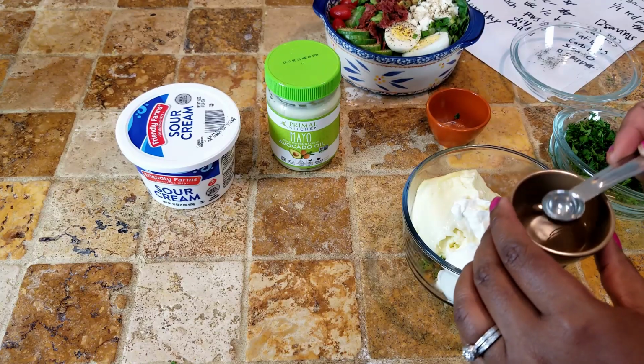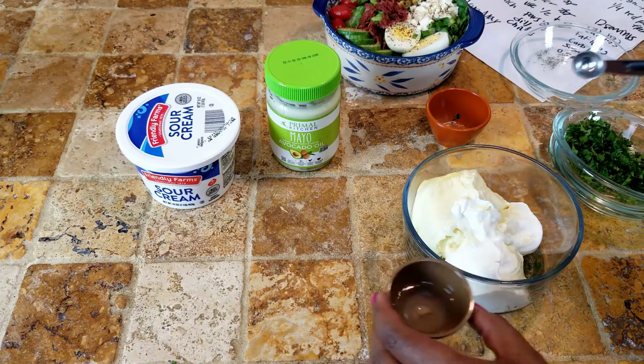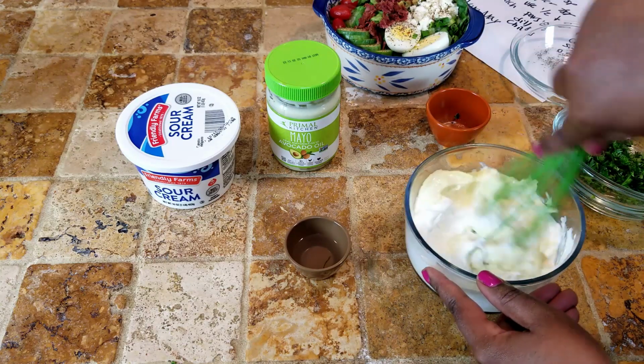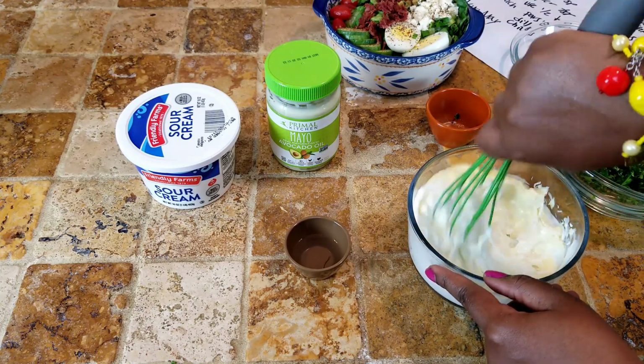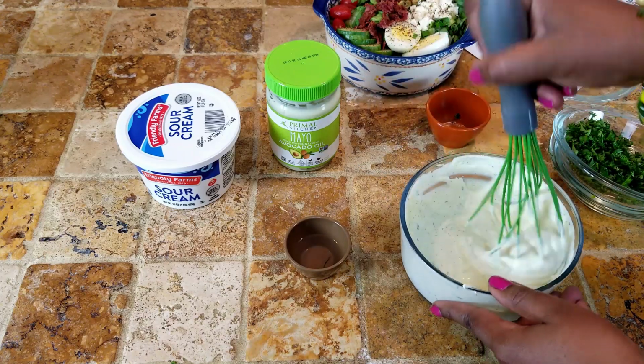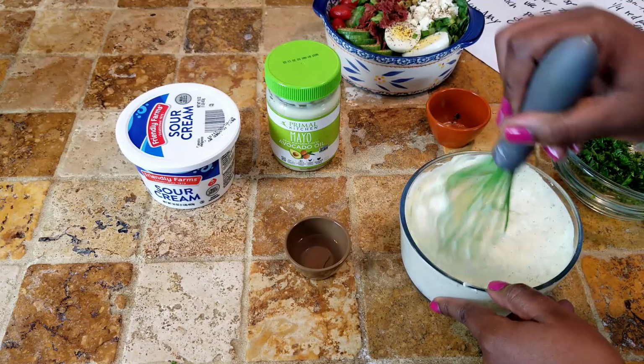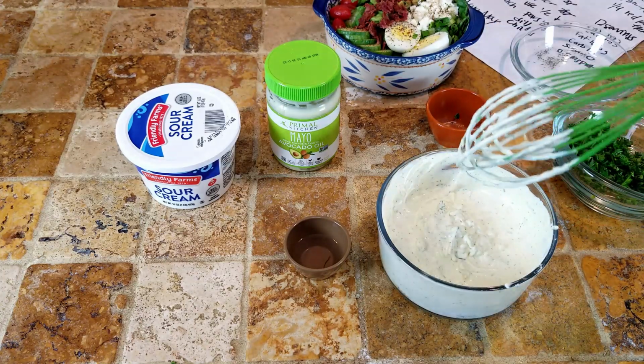Or add some chives in there. All right, and then that's it. Just whisk this up and put it in the refrigerator. And the longer it sits, of course, the better it's going to get. Make sure that you get all the goodies off the bottom, and just keep stirring and stirring and stirring. All right, and that's it.